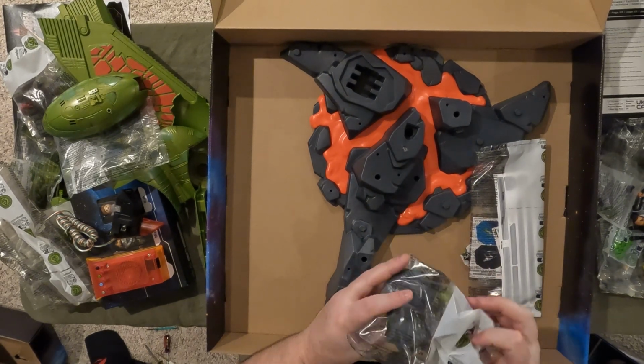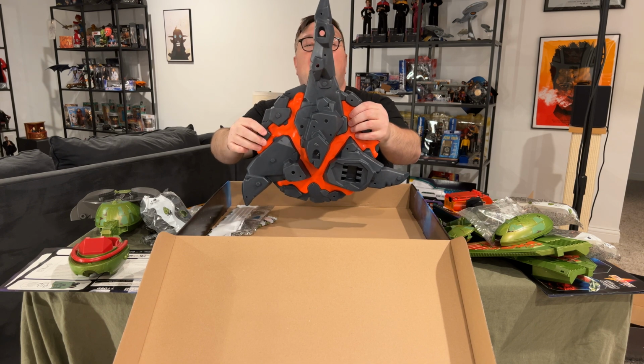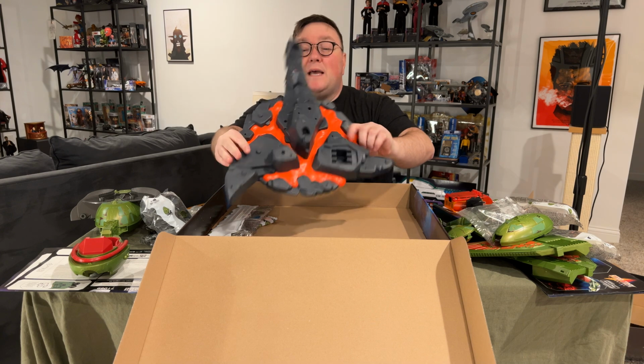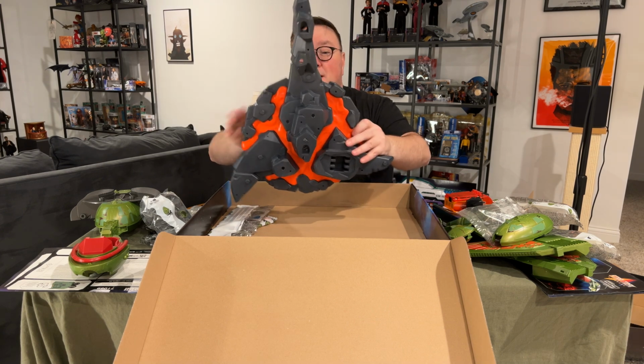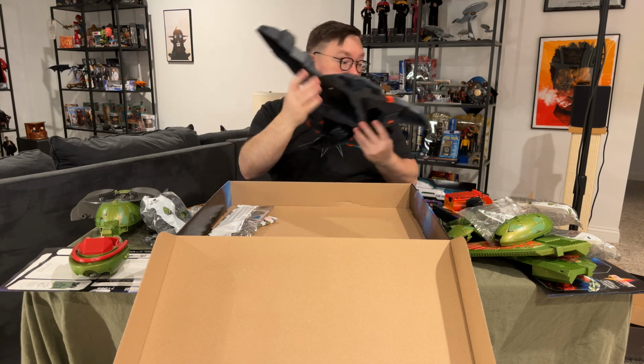Okay, so we've got some rocks and brambles in here, and we'll go over that. Here's this. Look how cool. The Genesis. Yes, the Genesis planet is blowing up underneath them. So this is basically the playset in a Klingon insignia, which is really cool.